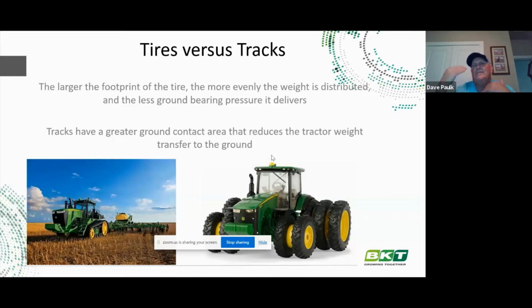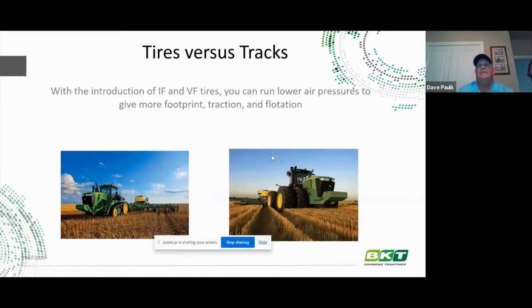So I've got some slides in here. We're going to talk about air pressures and things like that a little bit, because air pressures make a lot of difference on tires compared to tracks. With the introduction of IF and VF tires, you can run lower air pressures to give more footprint, traction, and flotation. In the past, we had standard tires around forever.